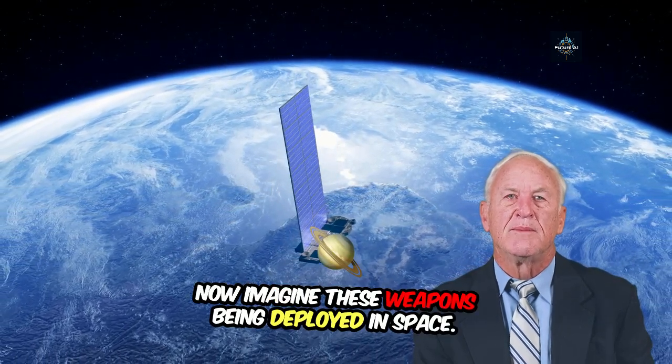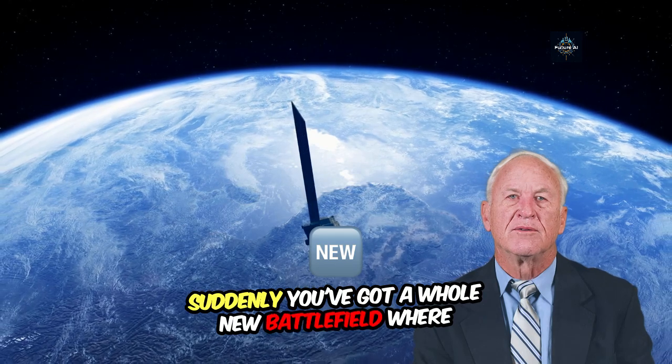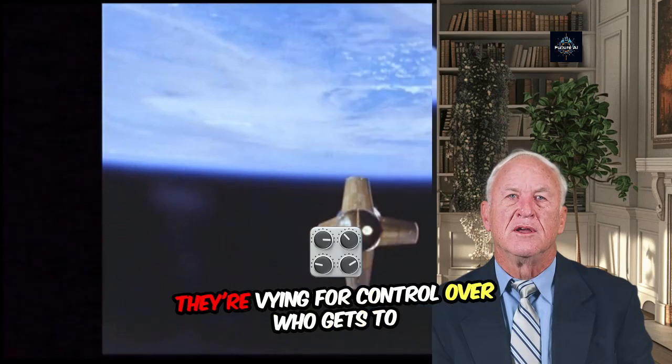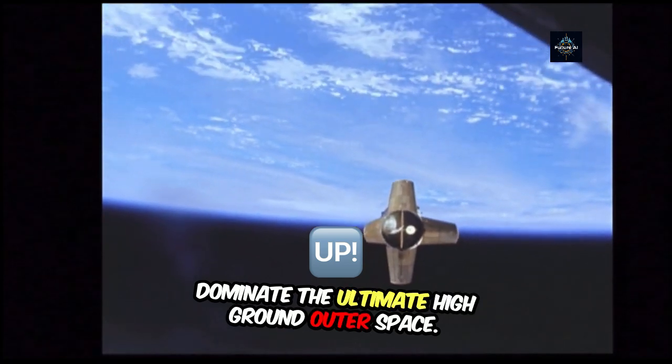Now imagine these weapons being deployed in space. Suddenly, you've got a whole new battlefield where nations aren't just competing for resources on Earth. They're vying for control over who gets to dominate the ultimate high ground, outer space.